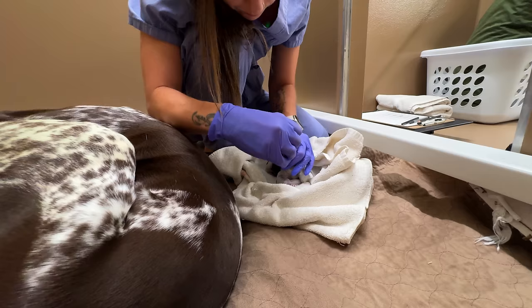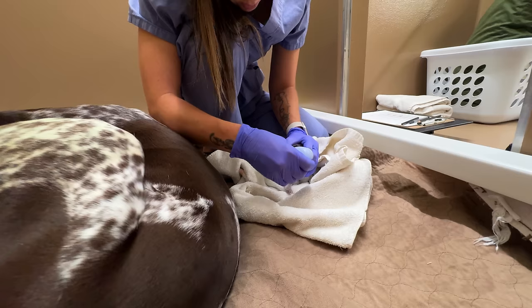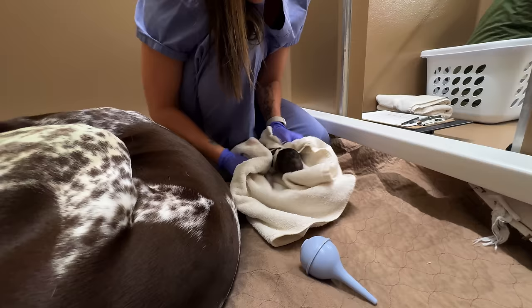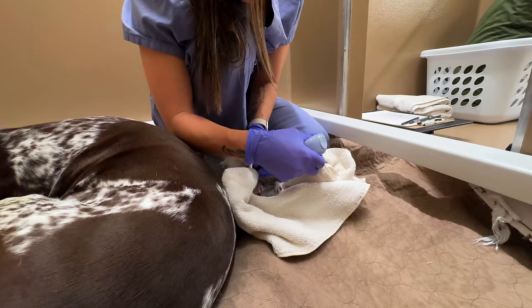Just trying to clear airways still. I'm not putting this very far down there, just enough to try and get some of that mucus and fluids out of the back of the throat, out of the lungs. Now some more vigorous rubbing. Yeah, get some crying, clear those lungs. Oh, there we go. Good.